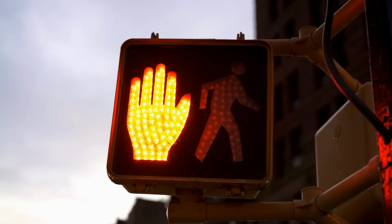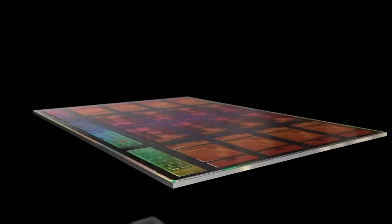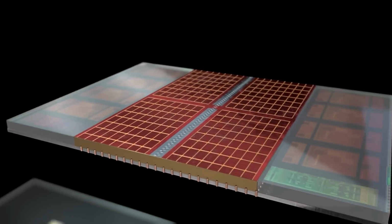Of course, I definitely suggest waiting to see. This is squarely in the rumor camp for now, but it'll be interesting to see how much performance AMD can get out of their 6-core CPU with 3D V-Cache.